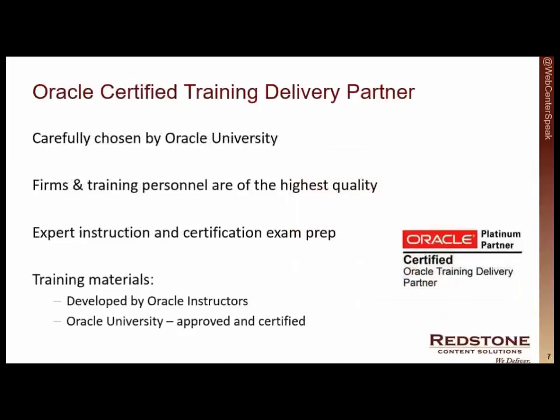So, John, what does it mean for Redstone to be a certified training delivery partner, and what does it mean in general for Oracle partners and customers?